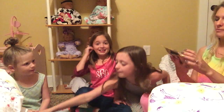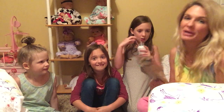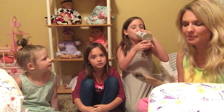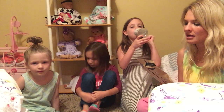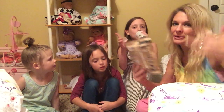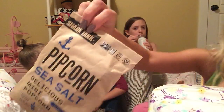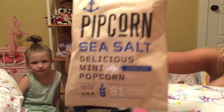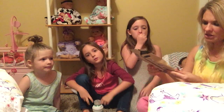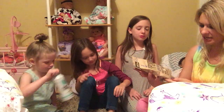Something else this came with is the Pipcorn Sea Salt. It's called Pipcorn because it's tiny popcorn. It is gluten-free. It is non-GMO. So, boom, Monsanto in your face. If you watch the show Shark Tank, this is that little cuties that was on Shark Tank. And they got through. So this is delicious mini popcorn popped in the USA.